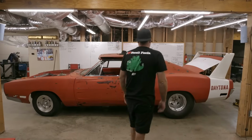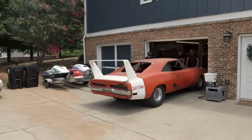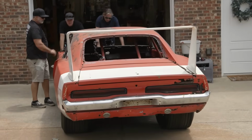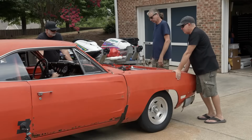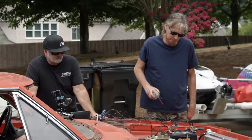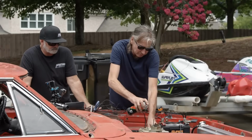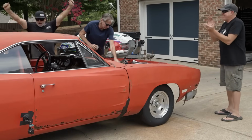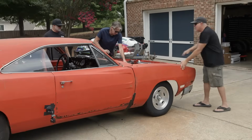That's cool. What do you think? We can fire it up and go for a ride. Daylight. All right, this car rolls. This car stops. Here we go. Wow, runs good. There we go. Stop.